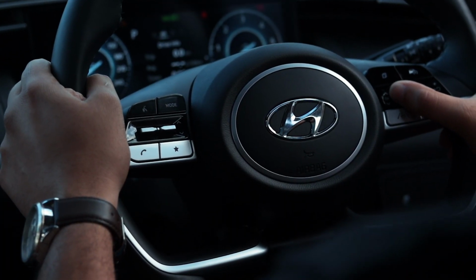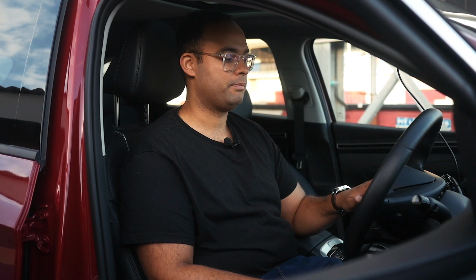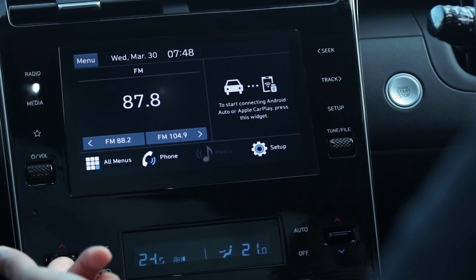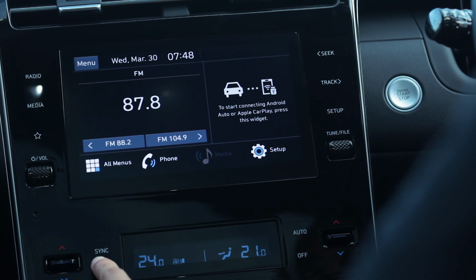The steering wheel has physical buttons for your adaptive cruise control and your radio function and your cell phone. However, I think Hyundai did let themselves down a little bit going with a full touch center console. It works perfectly fine, but it is piano black, and that does attract dust and dirt, and you basically have to keep a cloth with you all the time if you don't want to see your fingerprints.